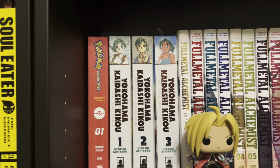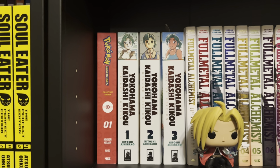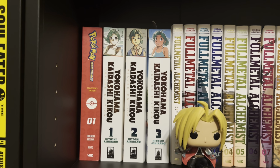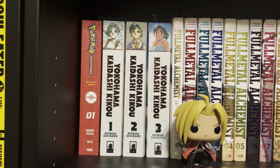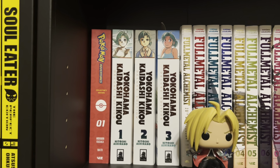Next up, we have Yokohama Kaidashi Kiko. I really hope I said that correctly, but I'm not sure. This is a really cool slice of life series, except it's like slice of life after the world has ended, so there's not a lot of humanity left, but there's small communities that are just getting by, doing their day-to-day living and stuff like that.